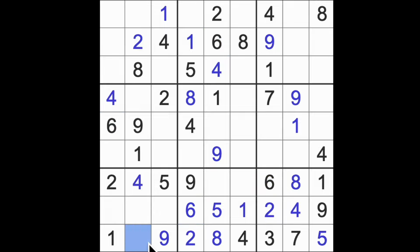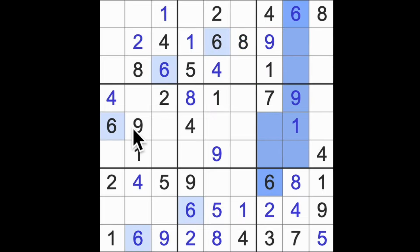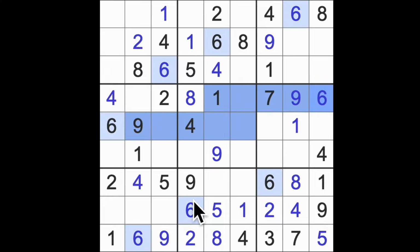Last number to place here is 6. 6 blocking up here and up there. There's our 6. 6 across here and there. There's the 6. 6 down and up and across here. There's our 6. 6 this way, that way, and up there. I think this is the last. Yes, it was.